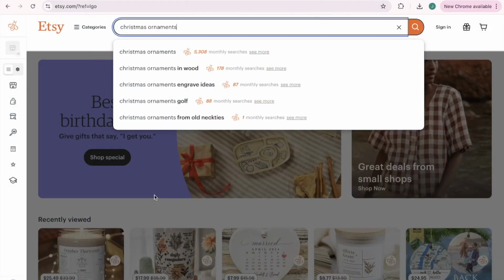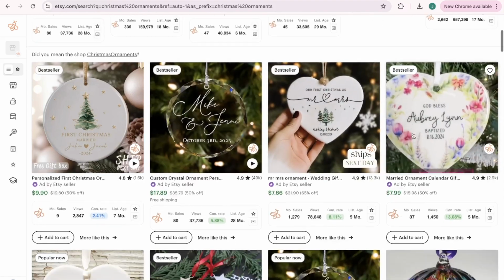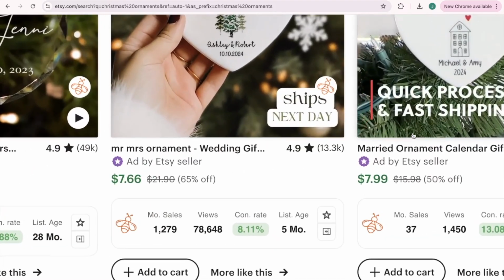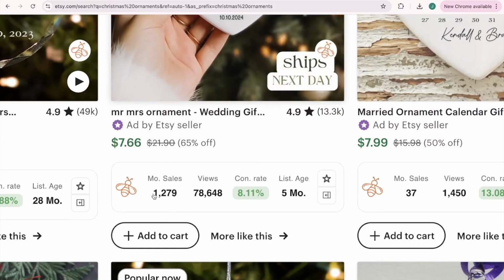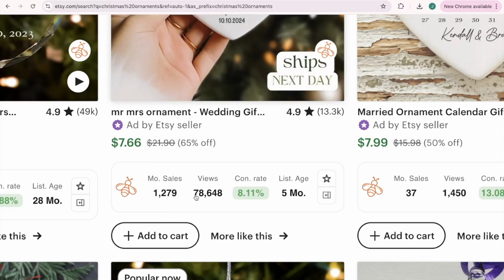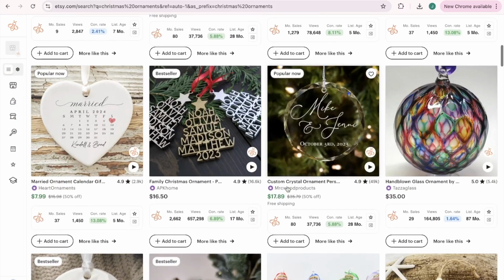Okay, first of all, look, when I type in Christmas ornaments to the search on Etsy, monthly searches, it's April, and there's 5,000 searches for Christmas ornaments. So let's click in. Okay, so as you can see, we have a bunch of bestseller badges. Guys, oh my goodness, do you see this right here? Monthly sales, 1,200 monthly sales, okay? Listing age, 5 months.